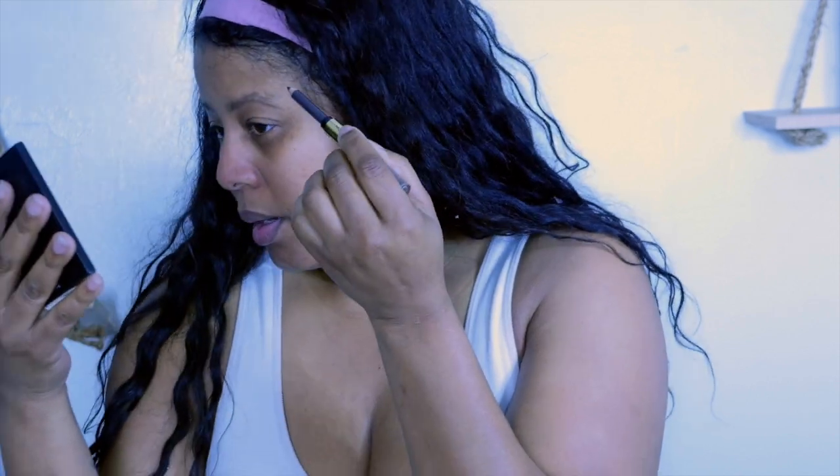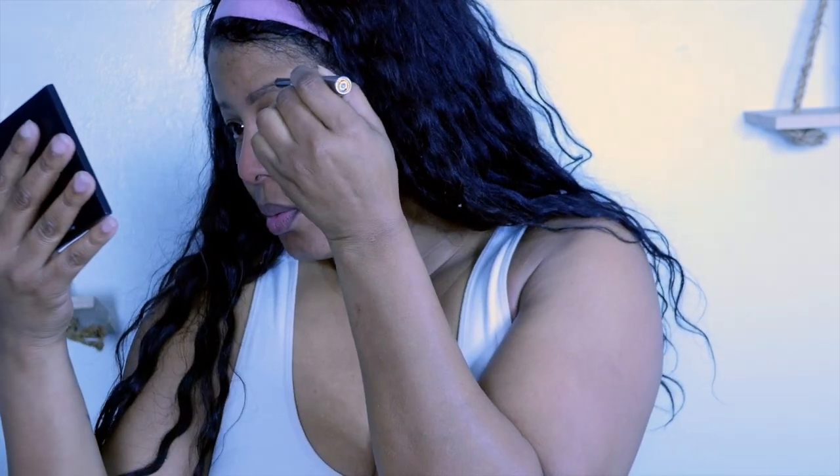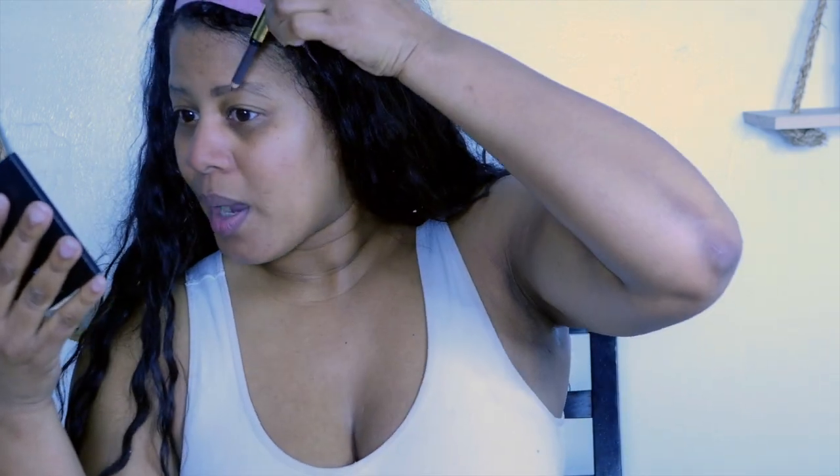So let's see. Can you guys see me? I hope you guys can see me doing this. All right, so I'm gonna outline the brow. Outline the brow. All right, I may have some music going at this part, you guys. I'm on real time. Come outside when it's real bright. I think I'm doing a pretty good job with this, you guys. My brow is looking like a fake eyebrow, just like I see everybody else's.